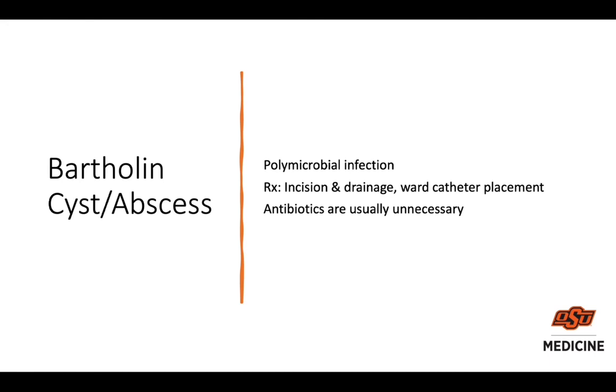They can't walk. And I was actually surprised, but this is more of a polymicrobial infection. I was thinking this is gonorrhea and chlamydia. It's just that the duct gets blocked, which causes that cyst, and then those can get infected.